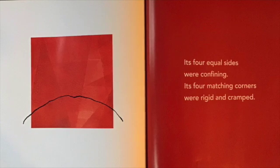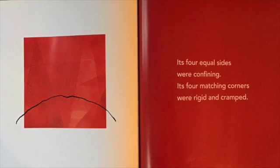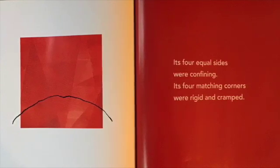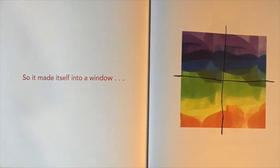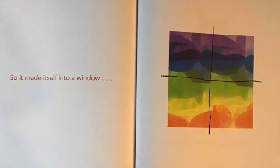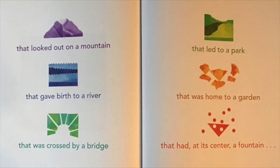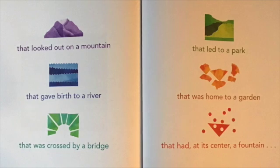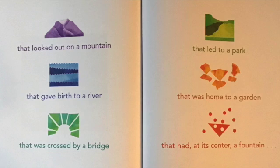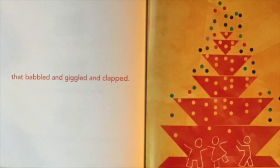Its 4 equal sides were confining. Its 4 matching corners were rigid and cramped. So it made itself into a window that looked out on a mountain that gave birth to a river that was crossed by a bridge that led to a park that was home to a garden, and at its center, a fountain that babbled and giggled and clapped.